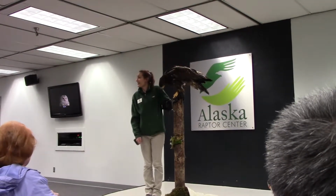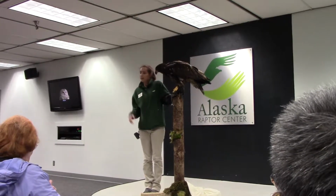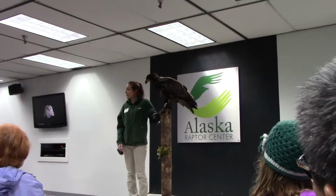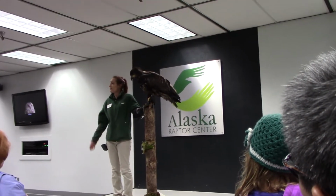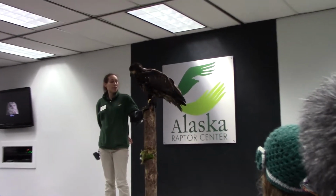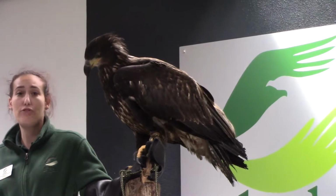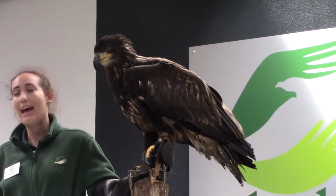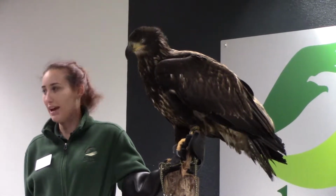Her talons, her feet have up to 2,000 psi in them. Humans have about 20. A 10-pound bird is a golden or a bald eagle average size. The females in the raptor world are a third larger than the males. Males typically weigh in between 6 to 10 pounds, females between 10 and 14 pounds. But every once in a blue moon we will get a female that's a little larger than that. It just doesn't happen very often.